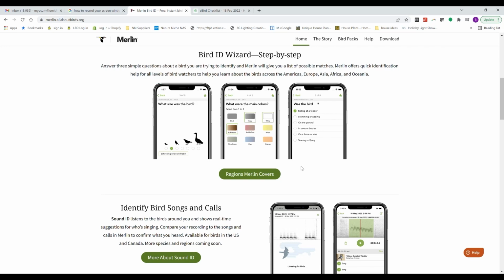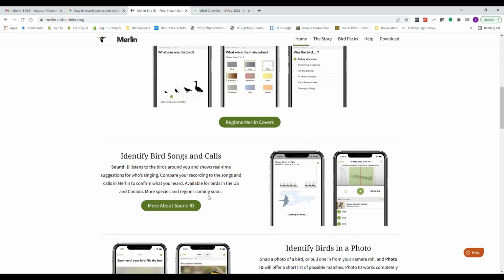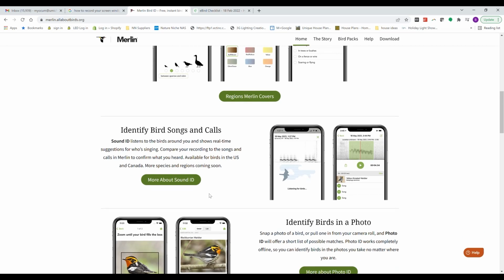So some basic questions. Also, I think fairly new to the app, it'll let you record a sound and try to help you identify bird song. So birding by ear is definitely something I'm working on, and I'm excited to keep using this app to help improve my auditory birding skills.